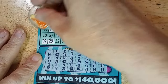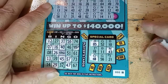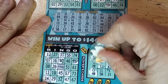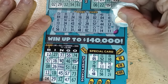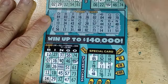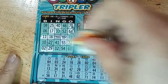B14 and B11. 14 and 11. Got an 11 here. 73 would be nice because that's my tripler. 14 and 11. Okay, give me a good one. G51, I don't think that's going to help me any. G51, that's a no, and that's a no, so the first card is a dud.